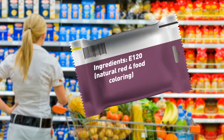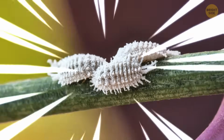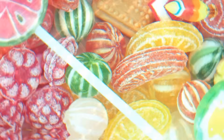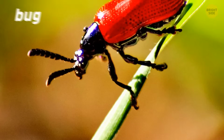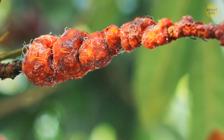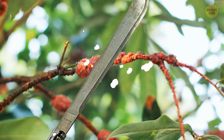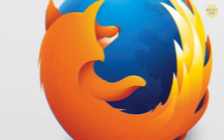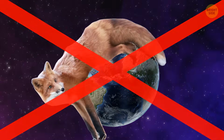E120 or Natural Red 4 food coloring, aka carmine, is made from tiny beetles. It's been used to color anything from cakes to candy to even drinks. That shine on candy also comes from bugs. This time it's the Indian female lac bug. The beetle leaves behind a substance that is scraped from the trees to be formed into dry shellac that gives that glossy look.